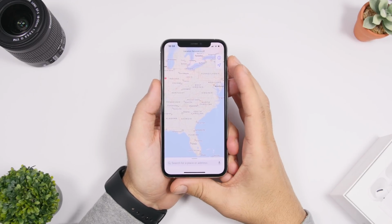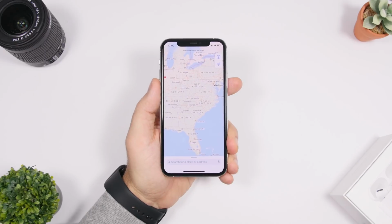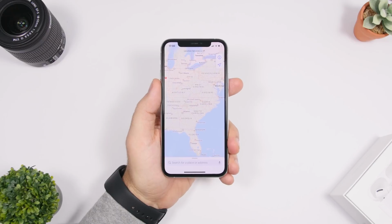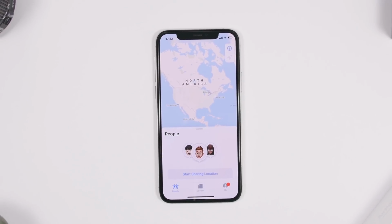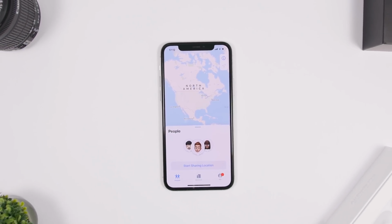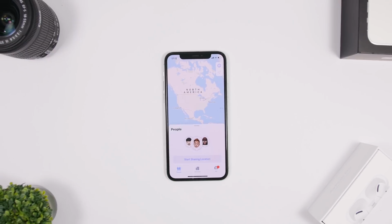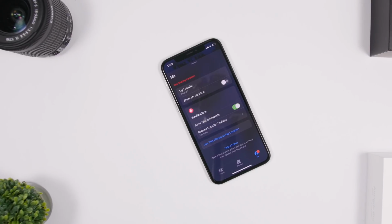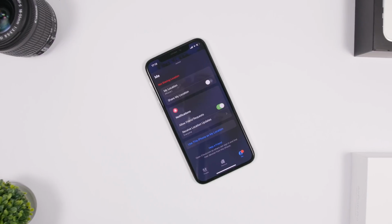Major improvements are coming to Maps as well. With Maps on iOS 14, Apple will show more details about the Apple stores and the hardware repairs that you can do at a specific store. Right now, if you go on Maps and you go to an Apple store, it won't show any more details. It just shows the usual stuff, the phone number, the address, and all that stuff.